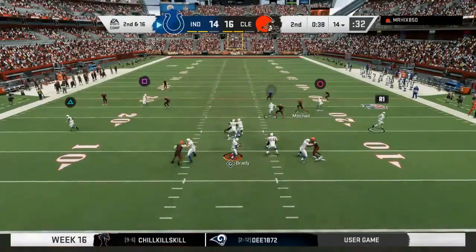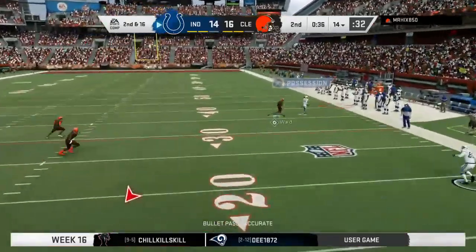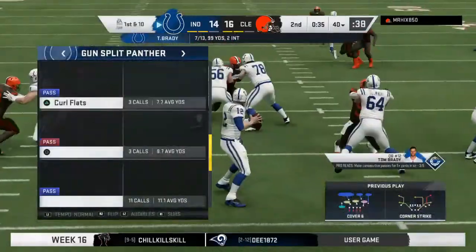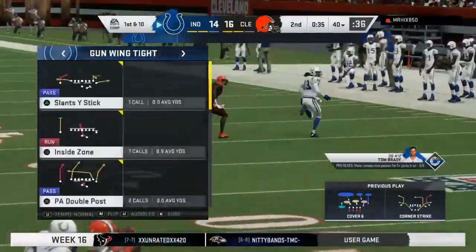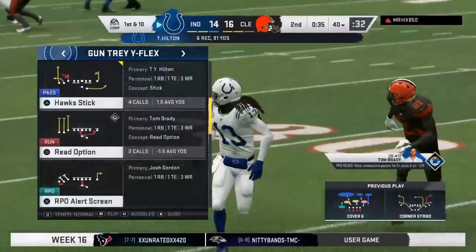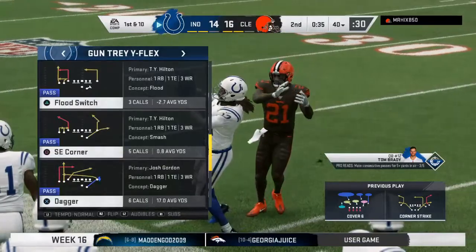Now Brady. On the right side, it's Hilton with a catch. That one good for 26 and a first down. I've got to make sure that I don't take Tom Brady's greatness for granted, that we make it routine. How about that throw right there?